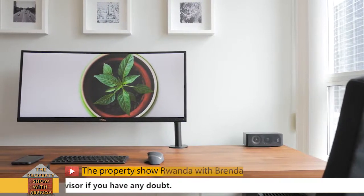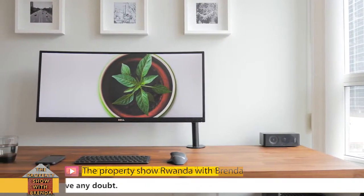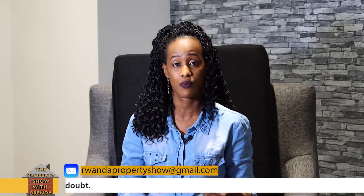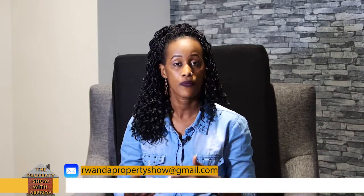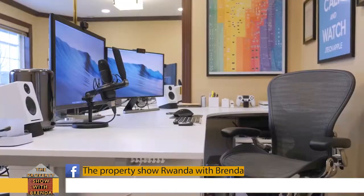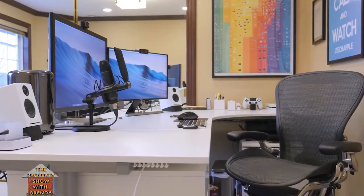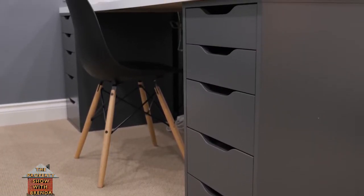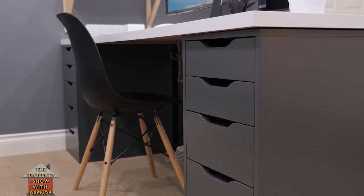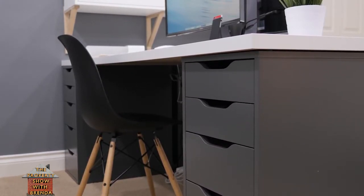Don't just go and grab something that is going to waste your money for no reason. Have it for 5 months and your back is paining and you have to change it. Make sure that you put your time in searching for a seat that you're going to use. And then make sure you have at least more than 1 seat in your office. If you have maybe 1 or 2 other seats opposite you, so that if you have some guests in your office, they have somewhere to sit.